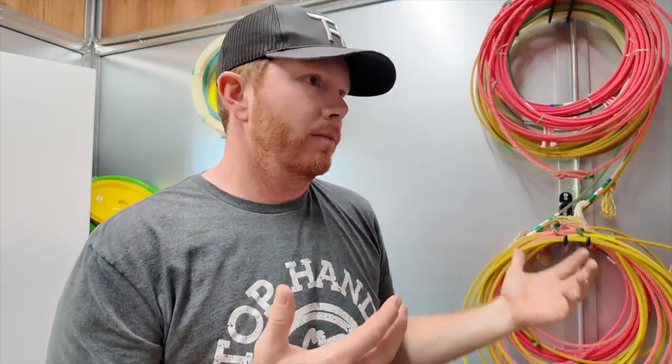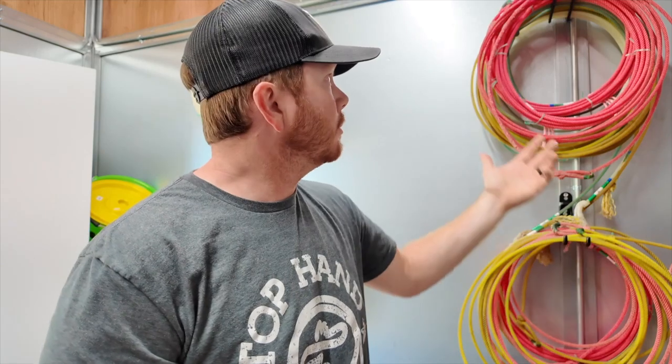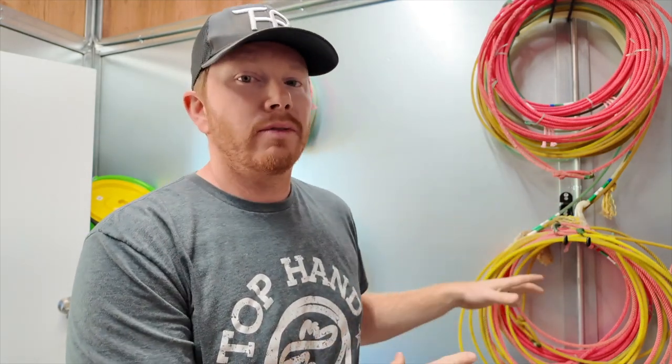You never know when you may pick up even an older rope that you've maybe roped 4 or 5 steers on and go, man, that feels better than the brand new rose that's out of the ties. So it's good to have an assortment, but you're always going to have your favorites.